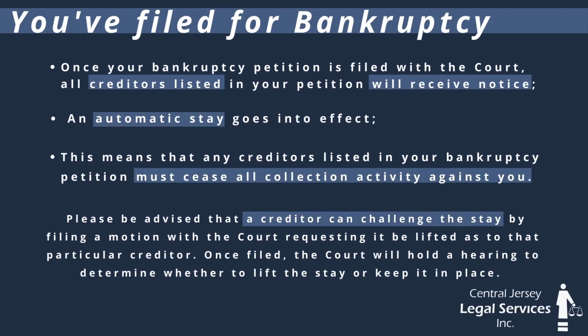Once your bankruptcy petition is filed with the court, all of the creditors listed in your petition will receive notice that you have filed for bankruptcy, and an automatic stay will go into effect. This means that any creditors listed in your bankruptcy petition must cease all collection activity against you. Please be advised that a creditor can challenge the stay by filing a motion with the court requesting it be lifted as to that particular creditor. Once filed, the court will hold a hearing to determine whether to lift the stay or keep it in place.